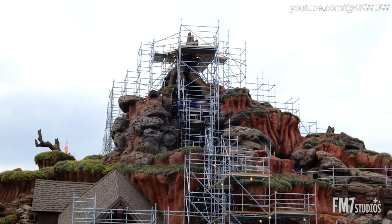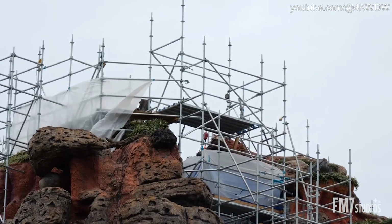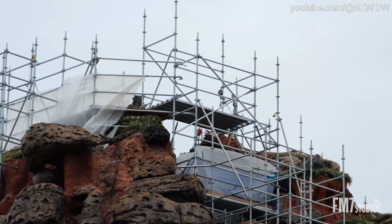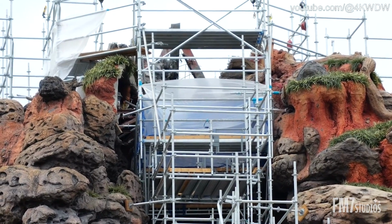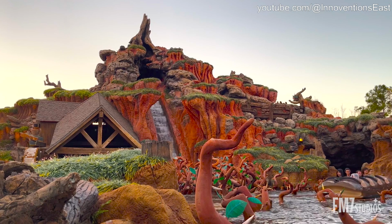In the weeks to follow after the closing of Splash Mountain, construction crews chipped away at the tree stump, until it was completely gone sometime in April of 2023. While the actual tree stump no longer exists, it's nice knowing it spiritually lives on in the bayou.